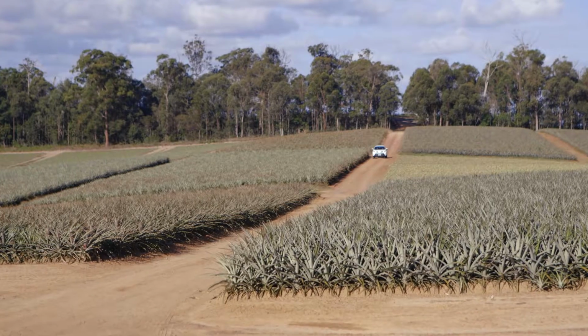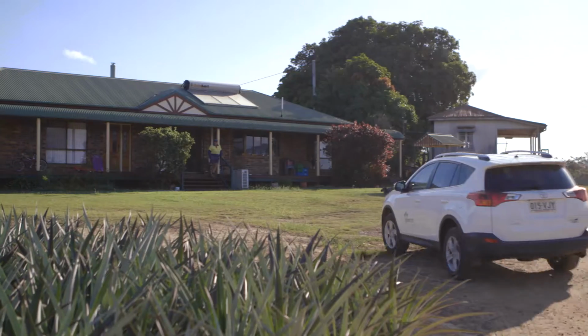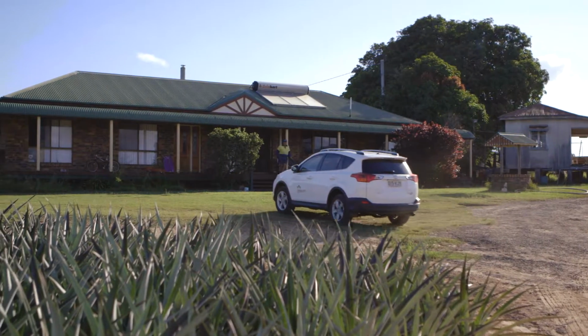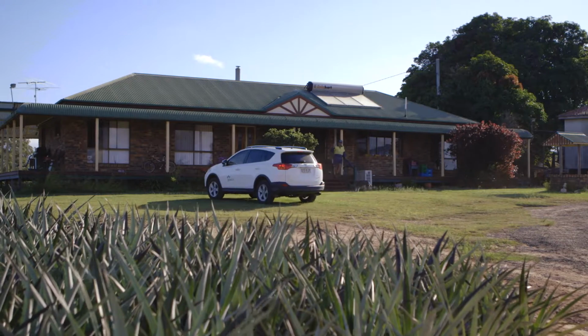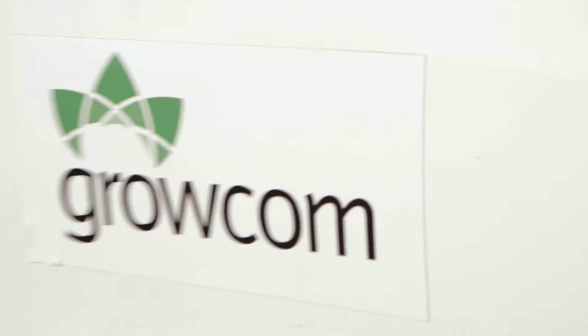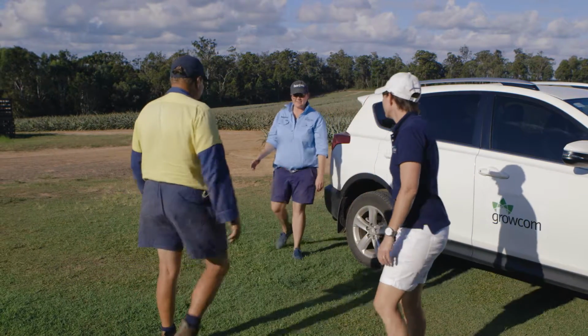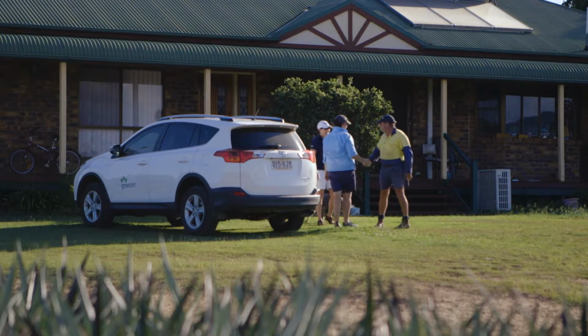The continued push by Les Williams to improve his system is driven by both environmental and financial factors, underpinned by a network of local farmers and industry groups. In particular, Mr. Williams says Growcom's best management practice program for horticulture, Hort360, is a key tool for growers looking to improve their whole business. "Hort360 is an initiative from Growcom which really starts with a 360-degree view of your business. It's a health check, if you like."